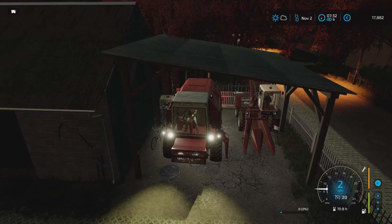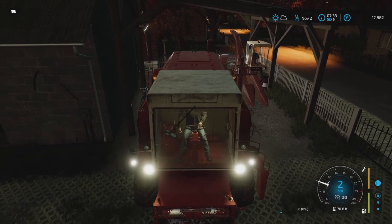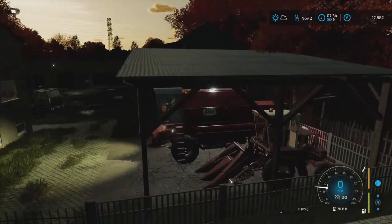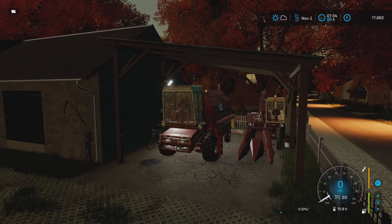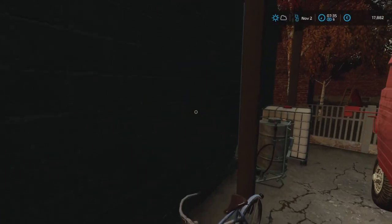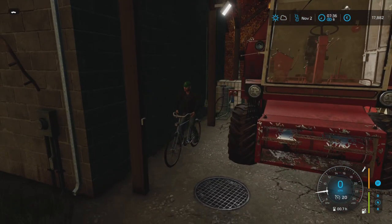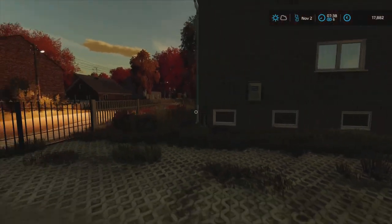Be nice to be a little further over to my left, I guess it would be. There, I think that's about as good as I'm going to get it. Let's see if we can move the bike here. There we go. Okay, so the bike's out of the way. And we can open this back up.